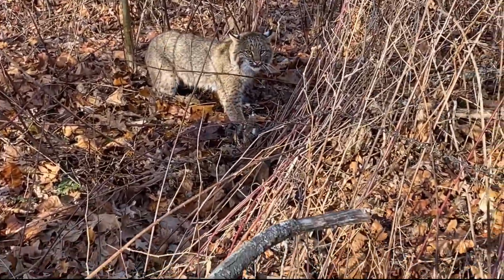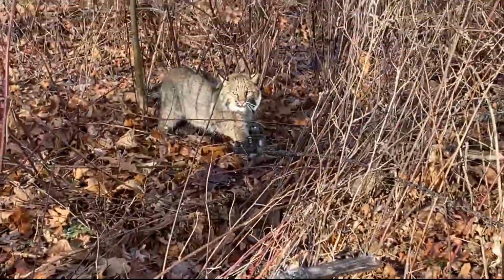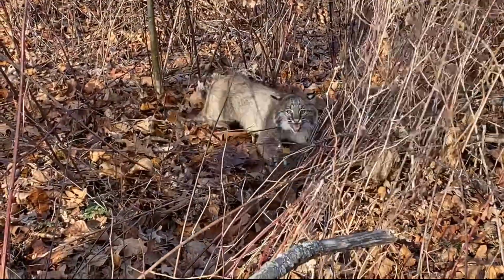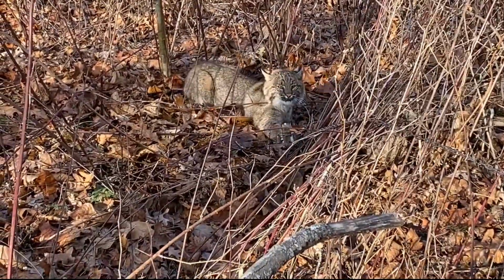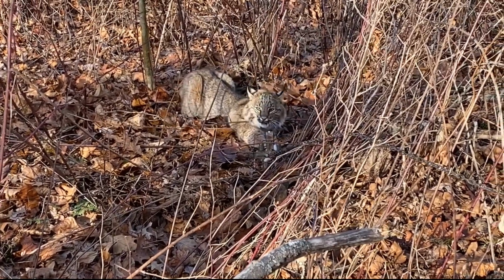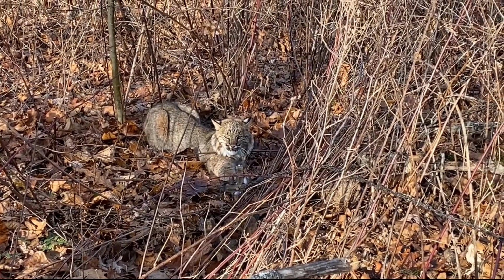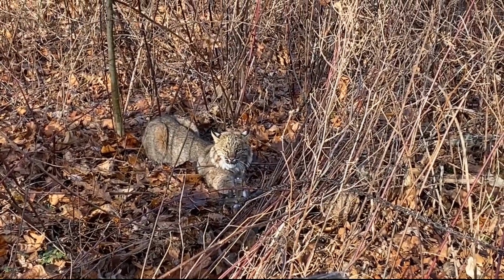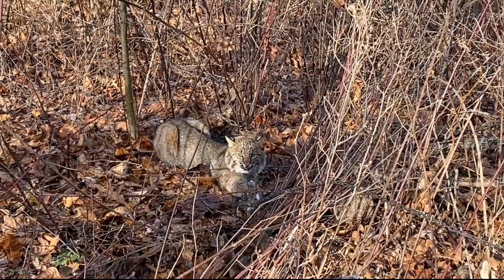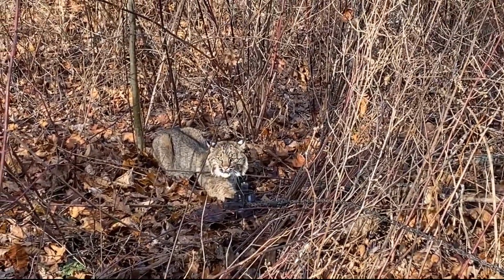He's clearly not happy. Hung up on this drag right here in this briars. Athena was the one that found him. And so yeah, another good cat here. And in that same spot that we caught a cat yesterday. So that spot right there has produced 3 cats now in those 2 traps.